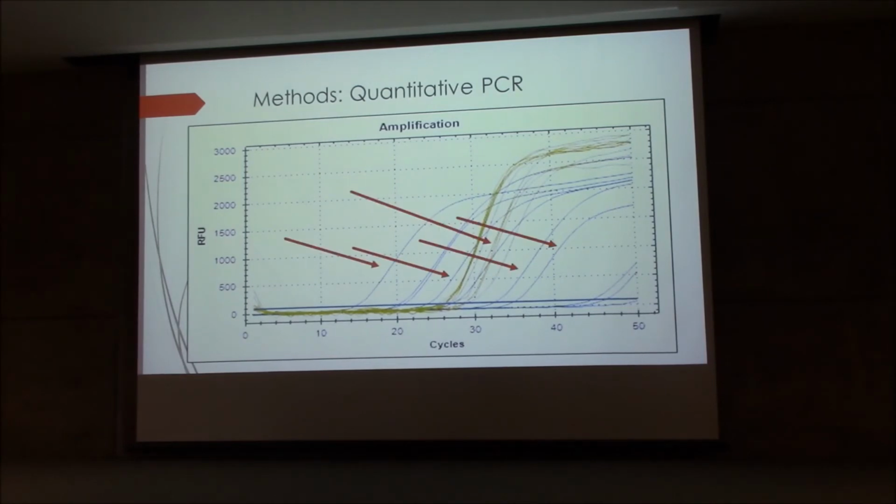So those red lines all indicate the standard curves, and I know it's really hard to see, but you can kind of see the stair-step formation. So this was my highest amount of known DNA down to the lowest, so more DNA shows up quicker with a higher amplification.